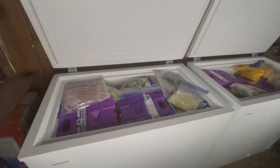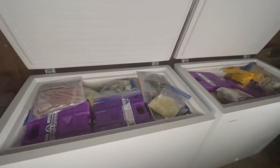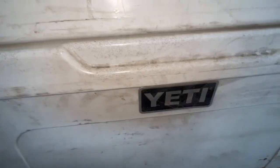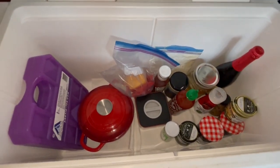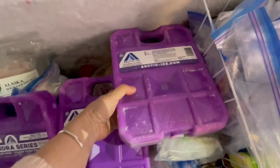In addition to storing my root crops, I also store many items in the 2 freezers that I happened to purchase once I arrived in Alaska. One I store mainly meats in, and the other one I store my fruits and vegetables in. Then there's the Yeti, which is what I use as my refrigerator. And I pack the Yeti with these Arctic ice blocks that I got from Bass Pro.